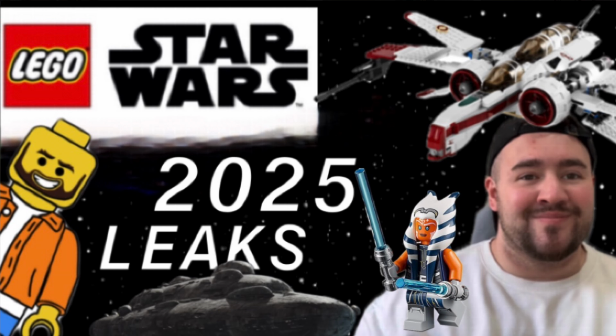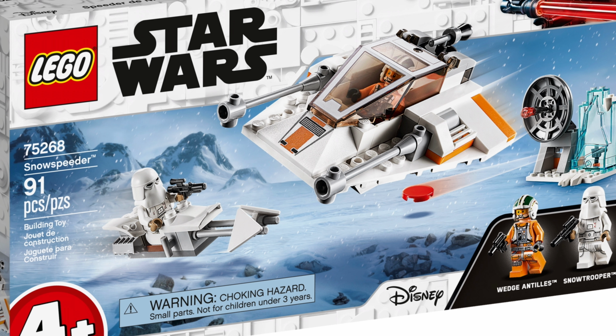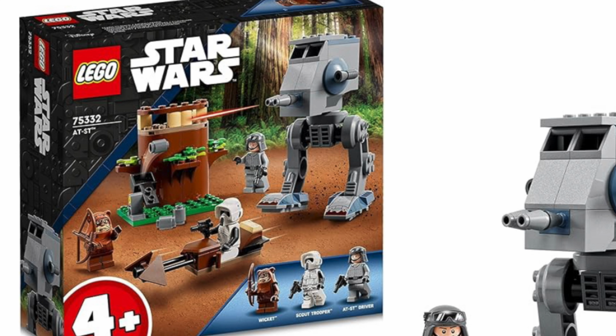LEGO Star Wars on January 2025, the cheapest set you will see is the 4+ set, and this will be $30 US, 92 pieces. I'm kind of putting that one to the side because the 4+ sets don't have a ton of pieces in them due to the size of the pieces. You can't really quantify the 4+ sets in the price per piece problem.